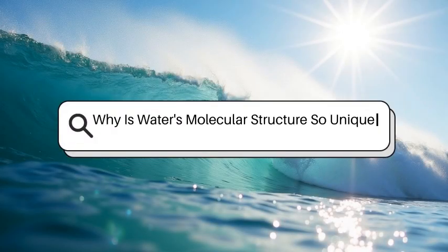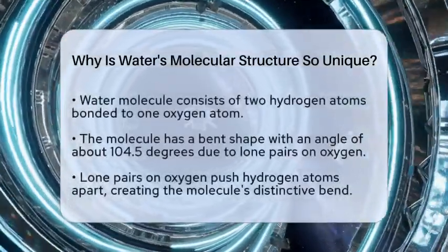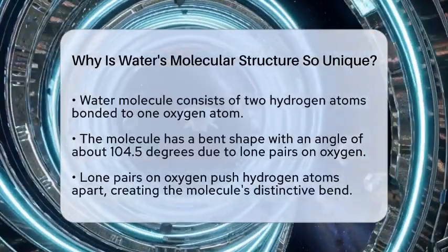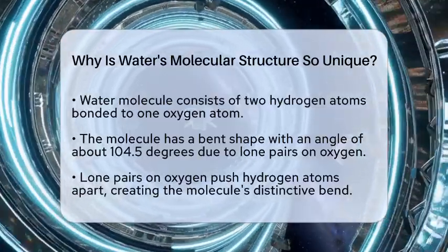Why is water's molecular structure so unique? Imagine a tiny molecule that holds the power to shape life, influence weather, and carve out the landscapes around us. That molecule is water, and its structure is what makes it so extraordinary.